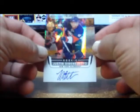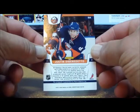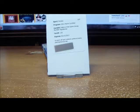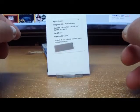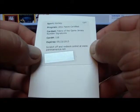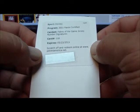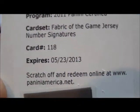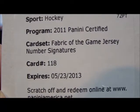Base for the Islanders, Justin DeBenedetto, autographed rookie card, and this is not numbered, base auto rookie, DeBenedetto for the Islanders. Milkman 92, oh, and here we have a redemption. We got a Fabrics of the Game jersey number signatures, card number 118, let me get this on camera here first. Jersey number signatures, 118, checklist time.